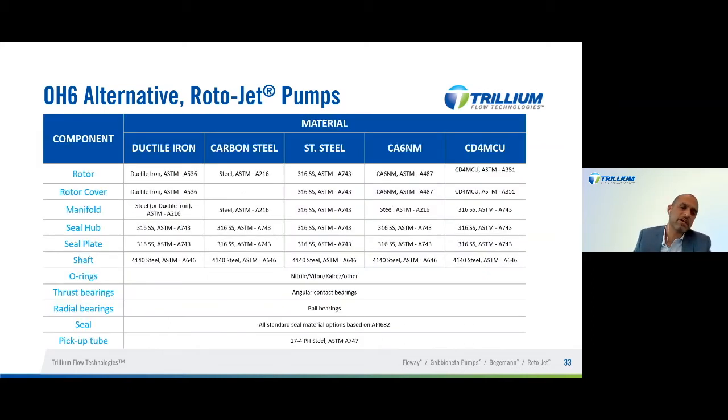Now let me touch on some of the material combinations. Here we have multiple combinations available from carbon steel, stainless steel, C6, super duplex, and as you can see, this is comparable to the API 610 Appendix H1. So depending on your fluid conditions, we can offer all these combinations. And we are not showing some of the exotic material combinations we have available. So when you have some unique applications, please reach out to us and we can look at some of the materials I haven't shown here.